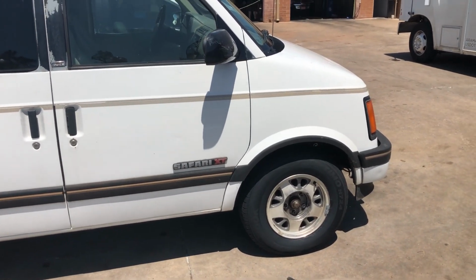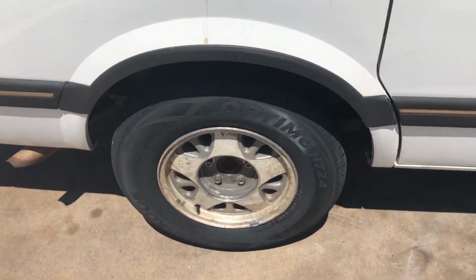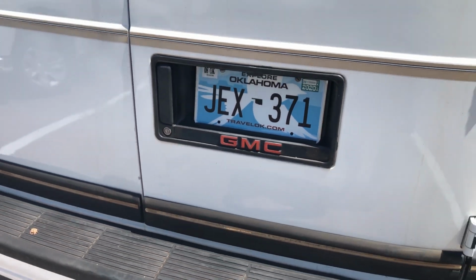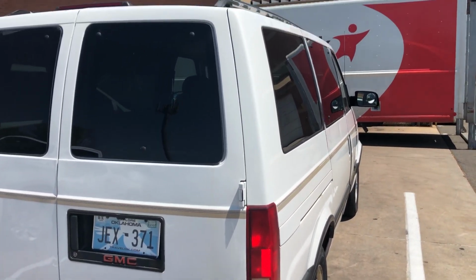Here we are, ladies and gentlemen. Ooh, new tires. Look at that. New tires. And this. Ooh, yeah. All right, we're even legal. I even have insurance. Man, doesn't get any better than that.